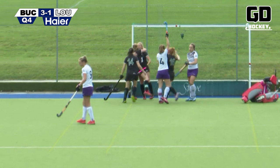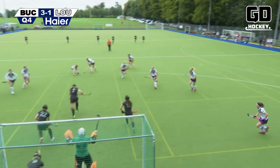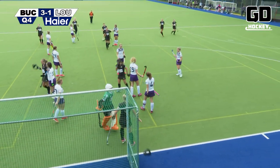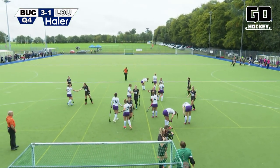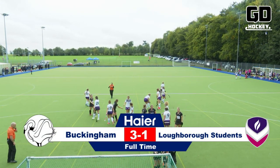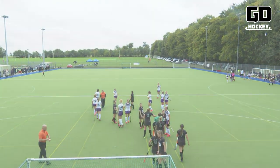It's 3-1 to Buckingham. Cusack with the penalty corner in what is the last play of the game. Grieve with a shot. Jackson with the save. And it is another win for Buckingham as the final whistle sounds. 3 wins from 5 outings now for the home side. Final score here at Stowe. Buckingham 3, Loughborough University 1.